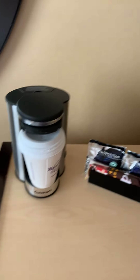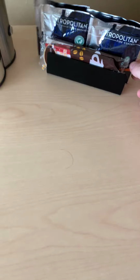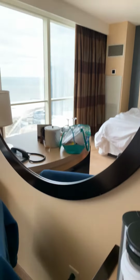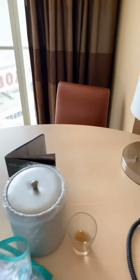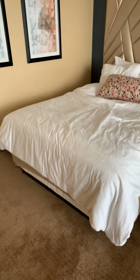Coffee maker, coffees. Someone said they have Starbucks. Not here, they don't. Coffee creamers and such. Another big, huge mirror. A lamp with an adjustable knob to turn it on and off. Two chairs. A table. New bed sheets.